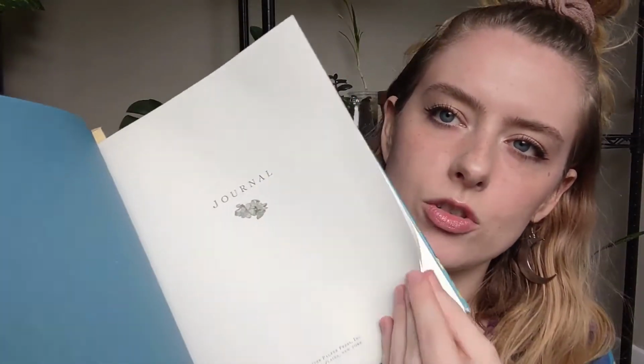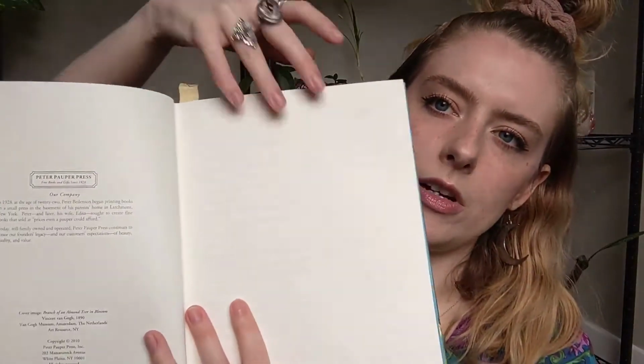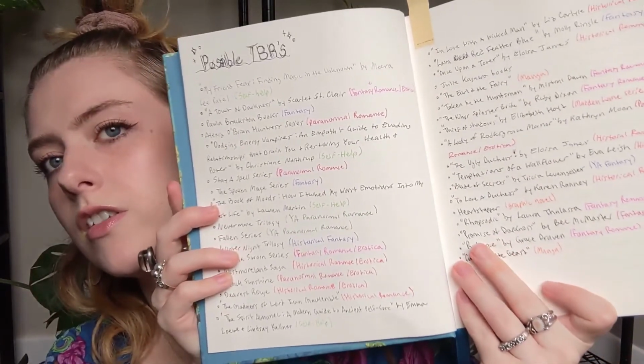But anyway, here's the opening page, and I left this page blank because I'm thinking about doing an illustration right here. But yeah, the next page, which is already pretty full, is my possible TBRs. Yes, that is a ton of books. Okay, so let me explain.